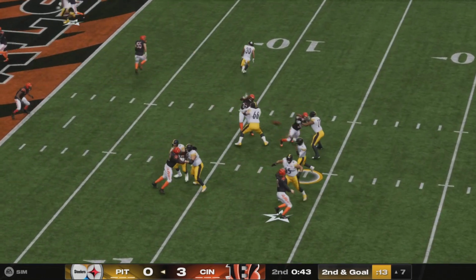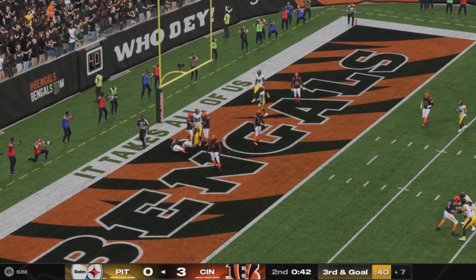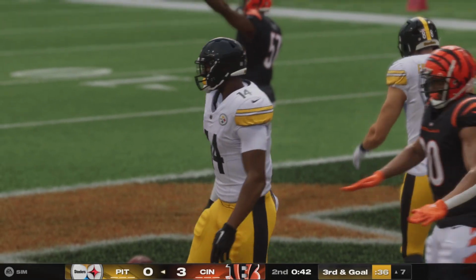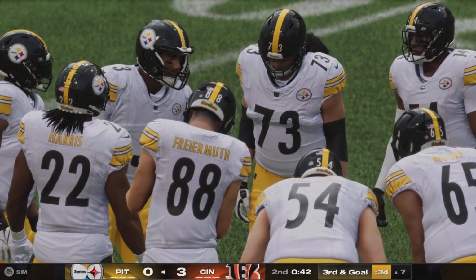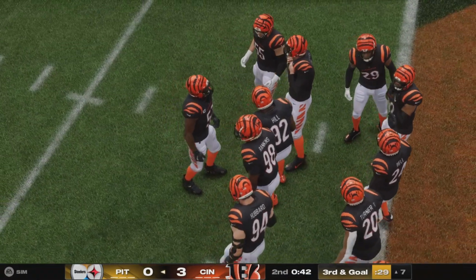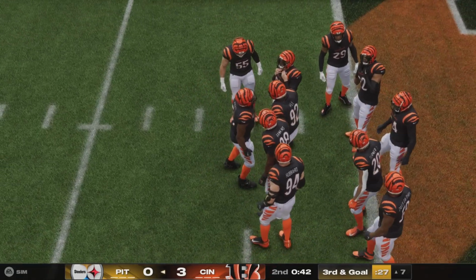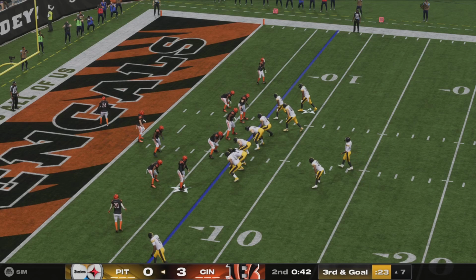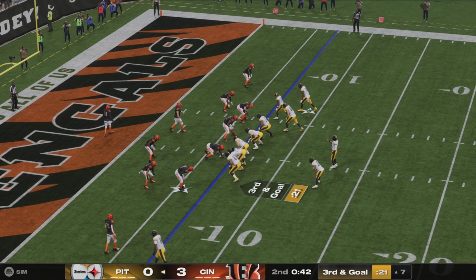Here's Wilson. To the end zone, but it's incomplete. Oh, they were so close. That close to their first points of the game. Just needed to hang on just a second longer, but he couldn't complete the process of the catch through the jostling from the defender. Now, they'd really like to make the short field pay off. We'll see if they can, but this is 3rd and goal.